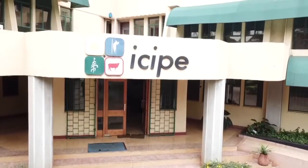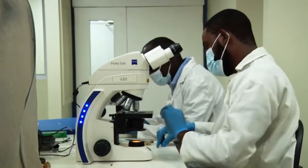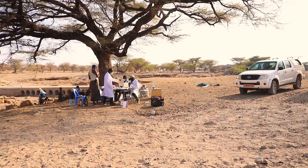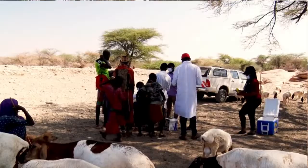For over 50 years, ICIPE has applied the best possible science to overcome the challenges facing urban and rural communities. This has been made possible through scientific innovations and application of environmentally sustainable tools that allow small-scale farmers in Africa to improve their livelihood and health.